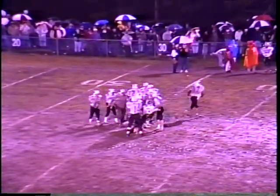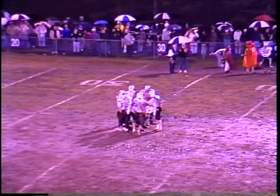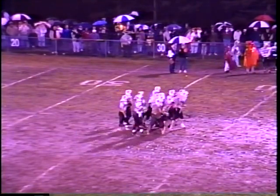Third and about 1 yard, Pikeville. Kreitzer knocked out of bounds before he got the first down. Same play that Pikeville scored on, Chuck. Bootleg action. This time he throws it underneath to Kreitzer instead of trying to hit Newsom deep.